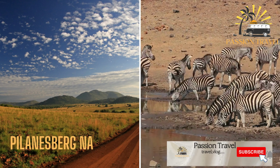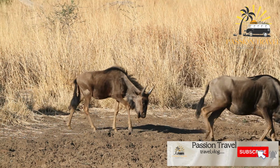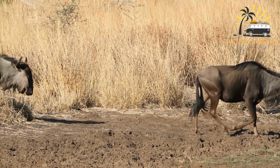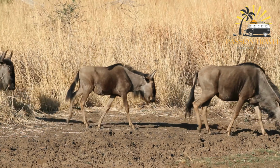Hylandsburg National Park. Hylandsburg National Park is a large wildlife reserve located in the northwest province of South Africa. It was established in 1979 and covers an area of approximately 55,000 hectares.